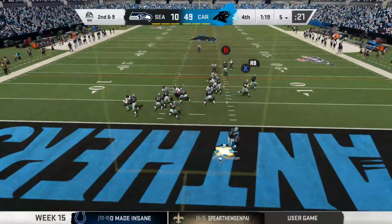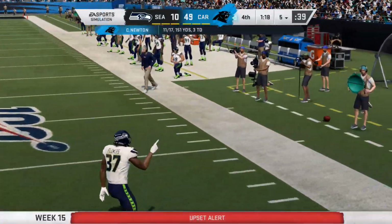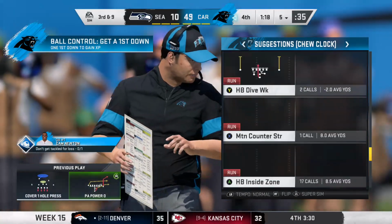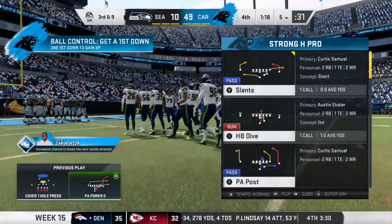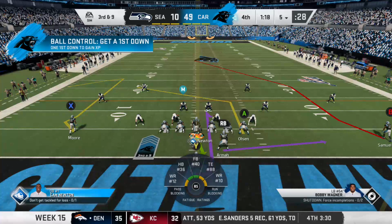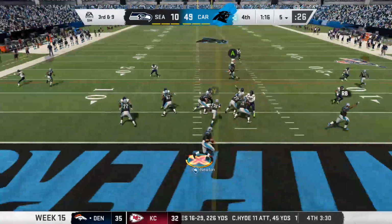From his goal line here, Newton. And he fires one incomplete. I think he's a little trigger happy right there, and it turned into an ill-advised throw into their zone. Well, we know he has confidence. He'll throw it any place, anytime, anywhere. That time it fell incomplete. They'd like to avoid punting from their own end zone so they could use something here on third down.